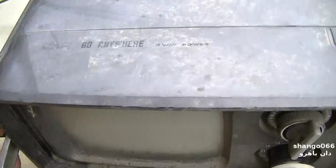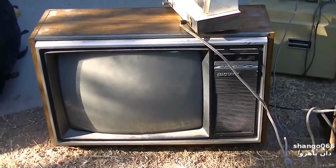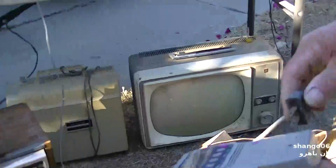Wide channel 6 is still on the air here. Is very bizarre. I think it's just more of an FM radio station than it is a TV station at this point. Next, we're going to try the Magnavox from the late 70s, early 80s.